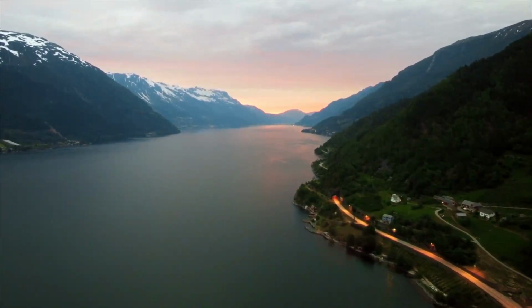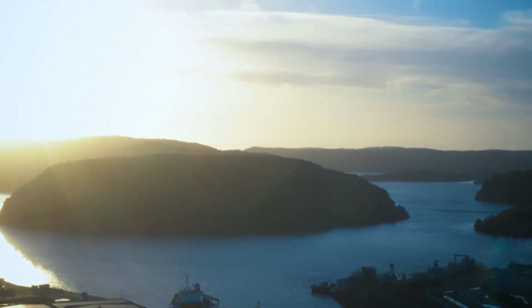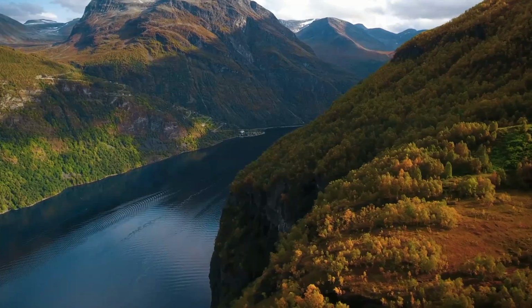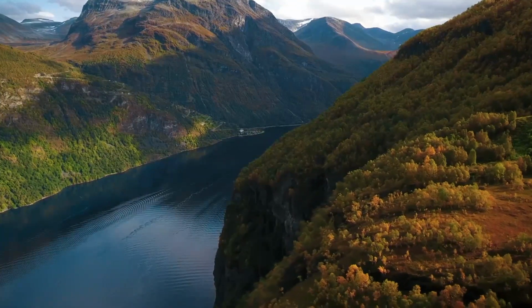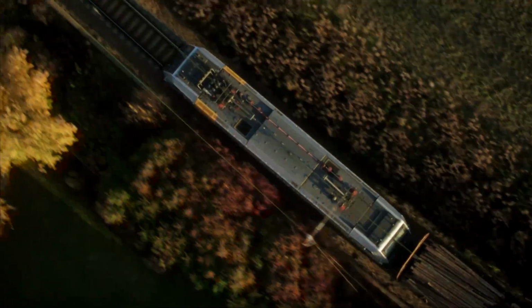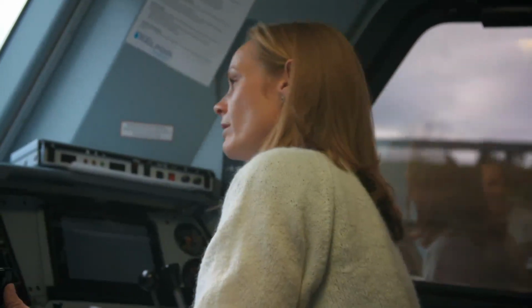Norway is a country of fjords, deep valleys and hills carved by glacier during the last ice age. They make the Norwegian landscape very mountainous. But these mountains pose a huge challenge for a freight train carrying a load that weighs more than 7 blue whales. The landscape itself, challenge for the driver. It's not flat and straightforward.